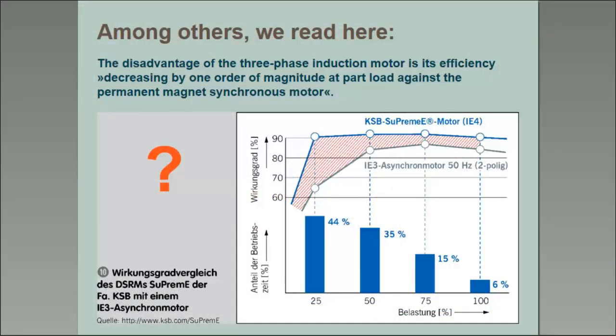It says here, among others, the disadvantage of the three-phase induction motor is its efficiency decreasing by one order of magnitude at part load against the permanent magnet synchronous motor. Now, one order of magnitude, whatever may be meant by that. But when you look at the plot shown here in an electrical magazine, first of all, it shows us that an IE4 motor has a better efficiency than an IE3 motor, which does not come as an utmost surprise, I think. And I'm still searching for the order of magnitude in between.